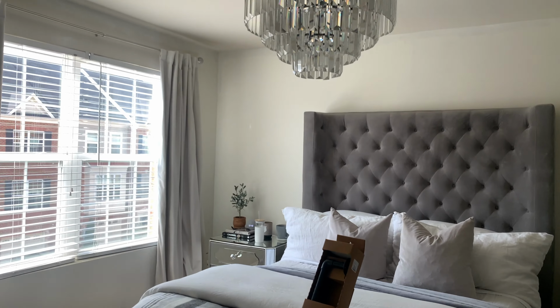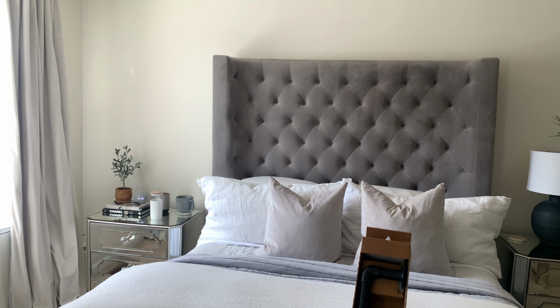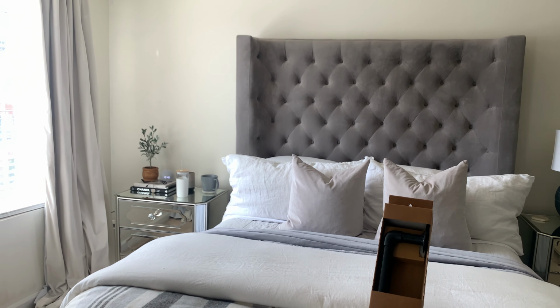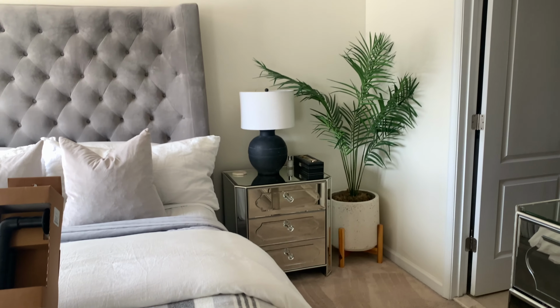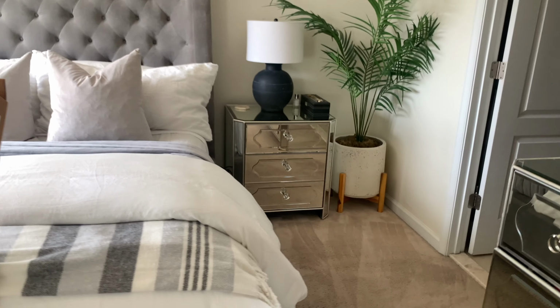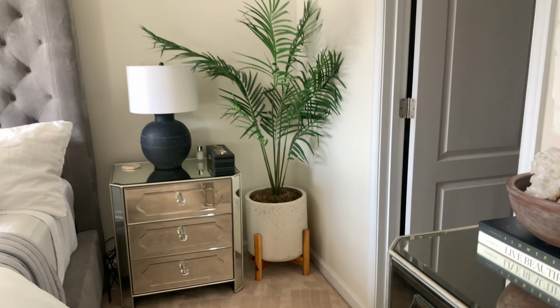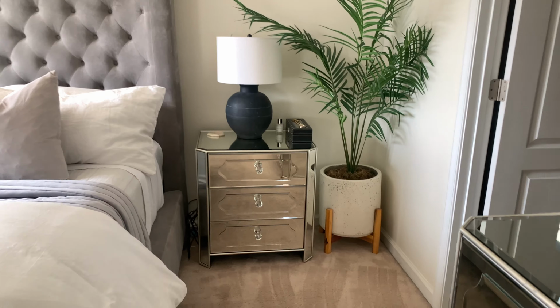Let me know what you guys think. Should I add some art over my nightstand? This is my side of the bed, so I'll be adding it on my side of the bed on the nightstand, and I'll probably just keep this side the same. I kind of feel like I want to switch out this plant. I'm not sure yet, but that's for the future. I'm not really worried about that either.